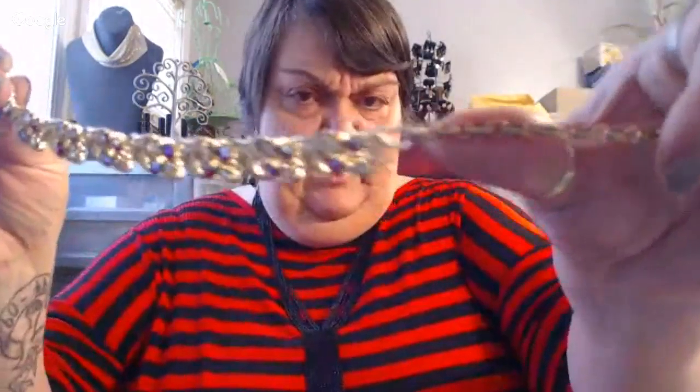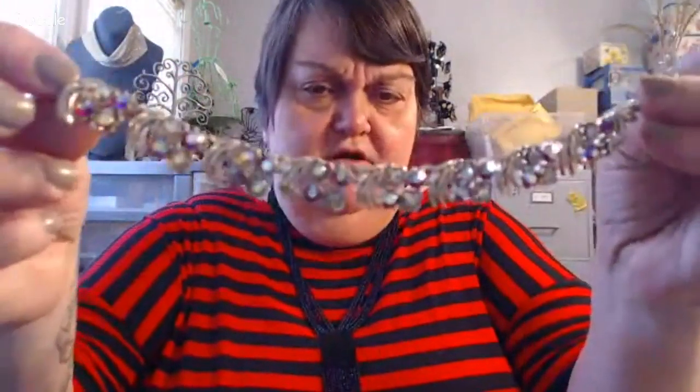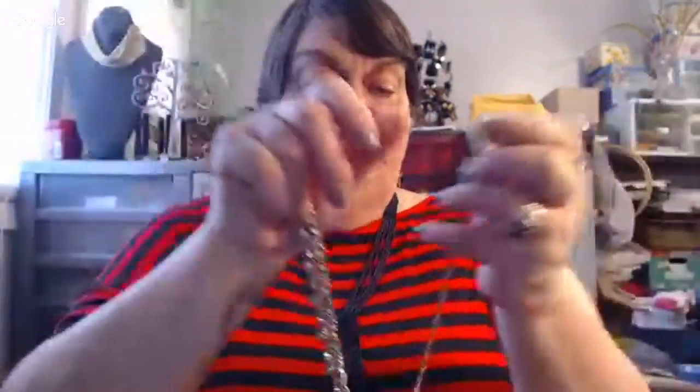If any of y'all find a chain like that, I need a chain like that. But look at those rhinestones. Look at that sparkle. I love AB rhinestones. I mean, AB, that is my weakness. And it has a tag on it that makes me think of Coro. I could cut the other side, but even if I cut the other side, it won't be long enough, because nobody's got a neck that small. But it's still pretty.